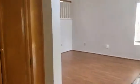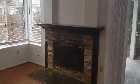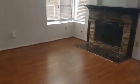As we head back into the home, we have the main family room with access to the backyard and a gas fireplace. Extremely high ceilings.